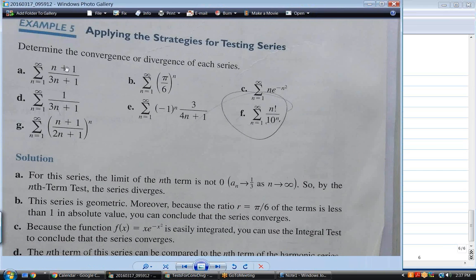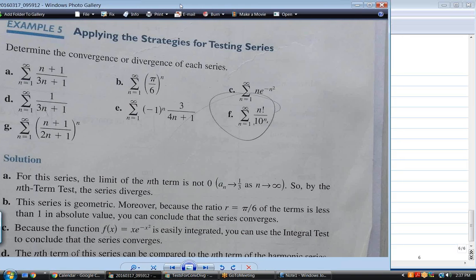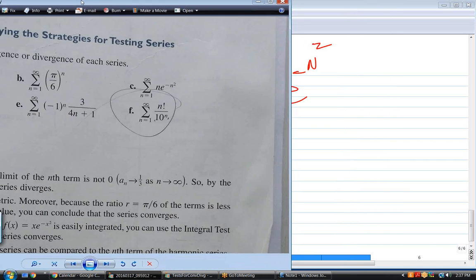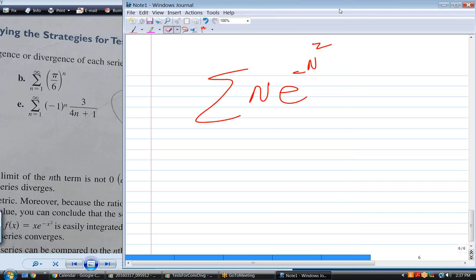So on this one we use the nth term. This one was a geometric series. And this one we use the integral test. Now, let's skip D for a moment. We'll come back to it. E. I kind of want to go in degree of difficulty here. What kind of series is E?